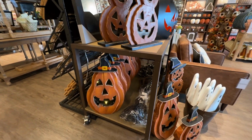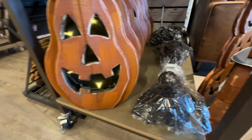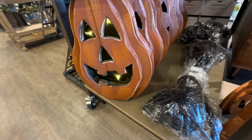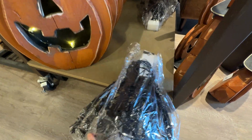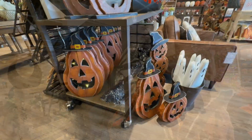As we walk through the doors here, we are met with some Halloween items. We've got a couple of light-up jack-o'-lantern things here. Looks like we are starting off a little pricey. That one's $50, but remember, 30% off right now, if you go quickly, is going to run you about $35. In the wrapping there is a spider. You get a fuller version of it here on top of the mirror.